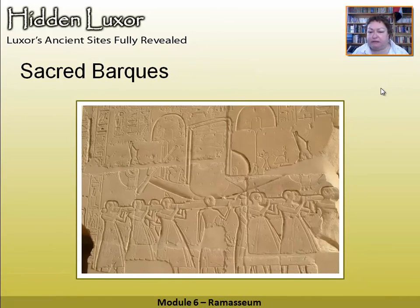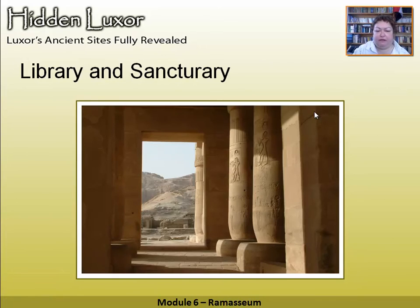This is one of the barks. Now here you can see that it's a female head with a double crown. So in that shrine there would have been Mut. And we have the priests carrying it along, and they would have rested it on altars when they got to their destination. There's quite a few of them on the back wall there.